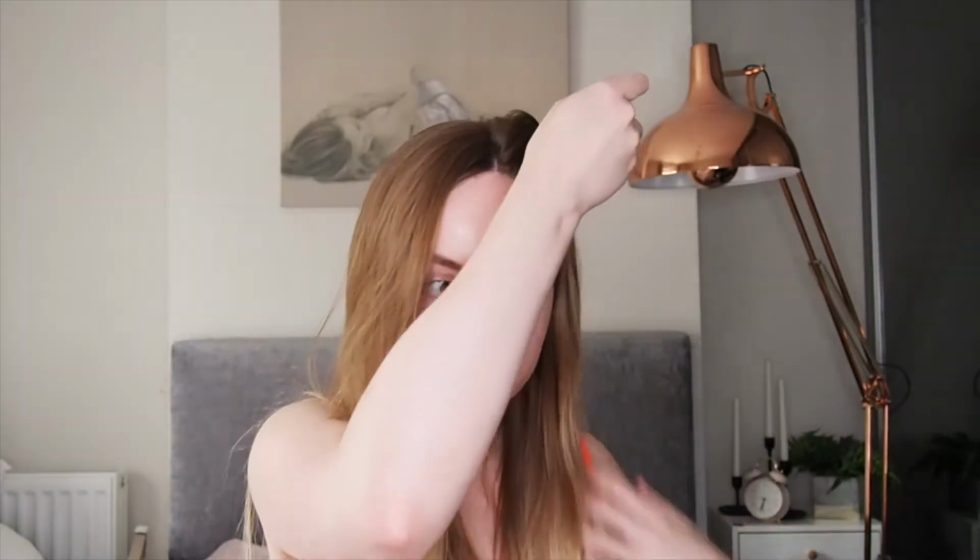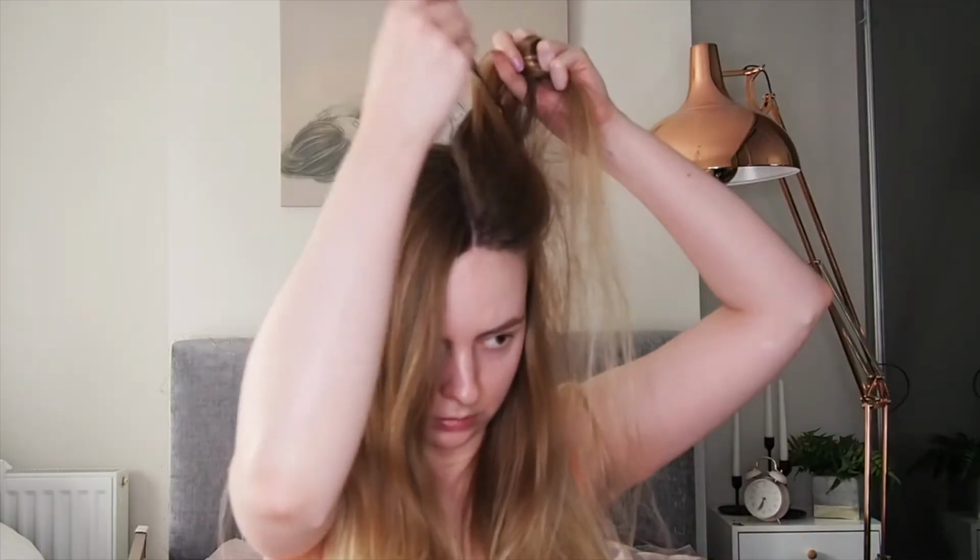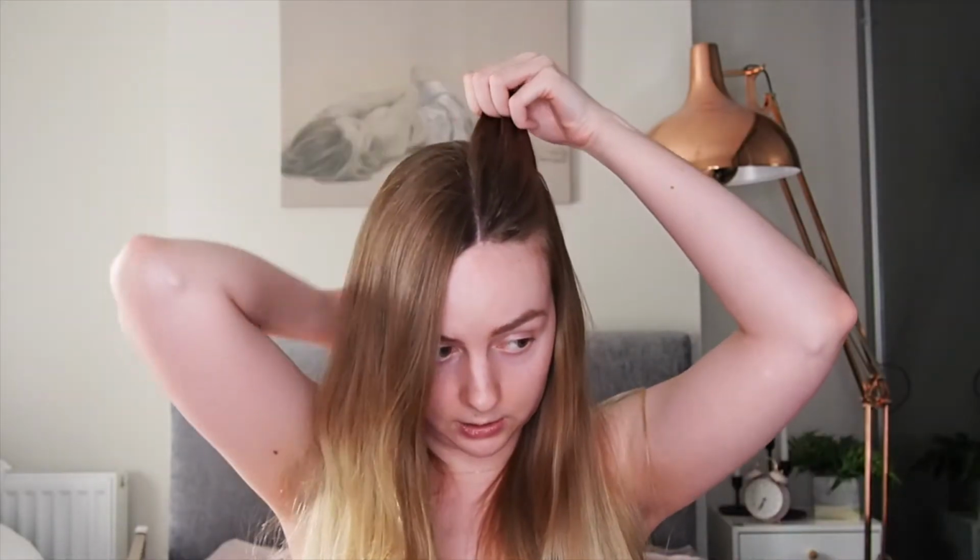Okay, so now I've got a bit more of a middle parting. So I'm just sectioning off the first bit of hair to do the first French plait. The problem is with my hair type and doing any kind of hairstyles, it gets tangly so easy, and it's such a pain. Like any sort of slight movement, it gets tangled.